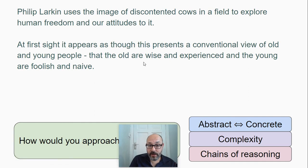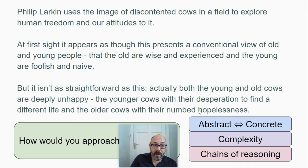Okay, so I'm explaining my initial point of view, but that at first sight it appears as though I'm going to say something else because I'm going to be complex. But it isn't as straightforward as this. Actually, both the young and old cows are deeply unhappy. The younger cows with their desperation to find a different life, and the older cows with their numbed hopelessness. Okay, so I've started off by saying, okay, this is one way to read the poem, but this is quite a simple way. This is my at first sight way. And then I'm saying, okay, actually, here's another way of reading the poem, which is a bit more sophisticated.